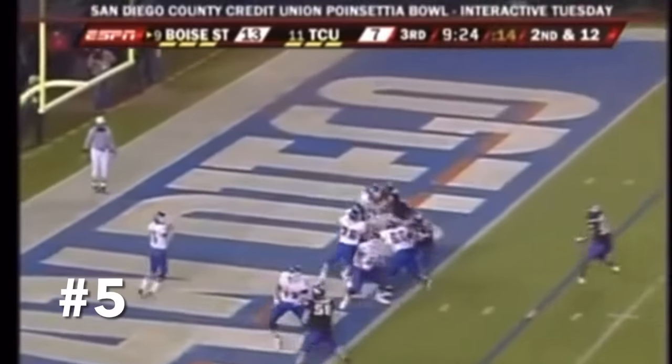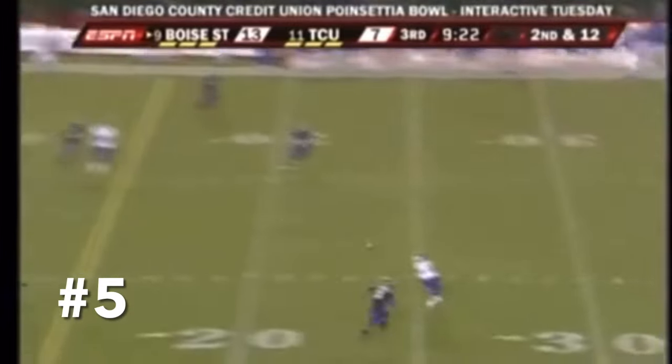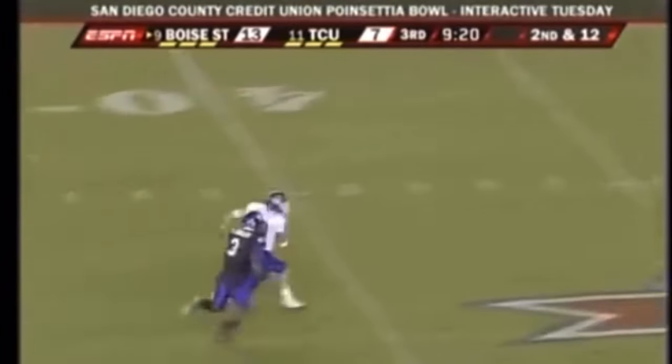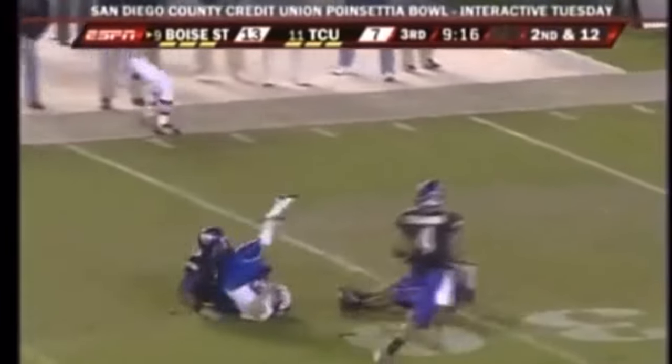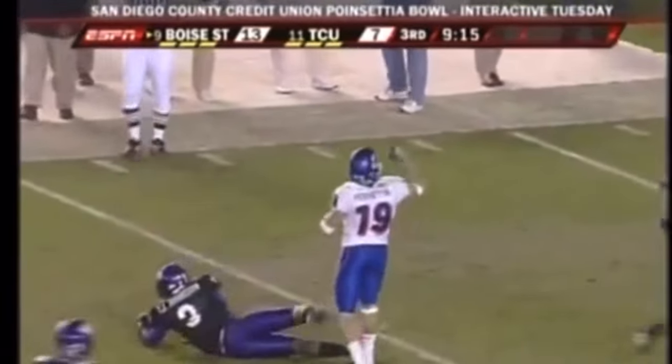Johnson's in there now, and he's pass protecting as Moore tries to throw it. His own end zone, he's got Benny Peretta. Peretta's loose. Benny Peretta, close to midfield. Peretta, dragged down in TCU territory. A huge play for the Broncos.